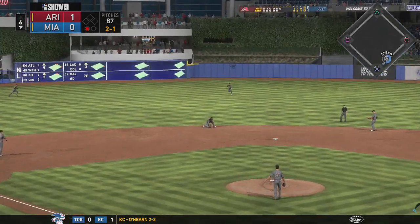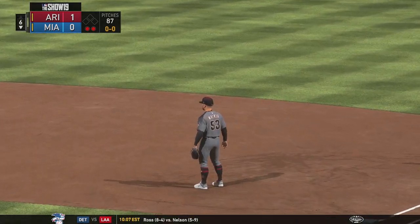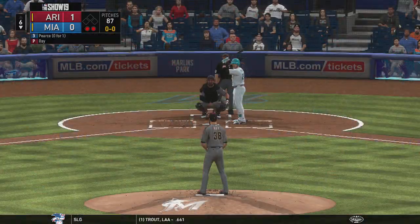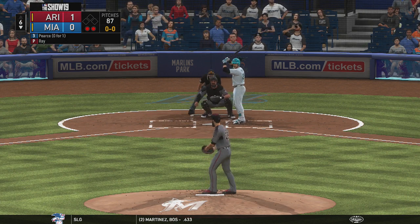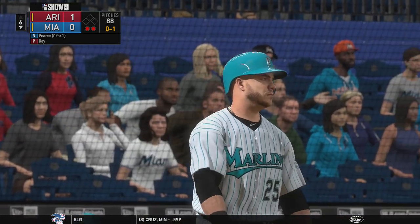Ground ball sent back up the middle. Escobar ranging up the middle. Throw gets him, 2 down. Stepping in, Steve Pearce. 0 for 1 for him here in this one. First pitch of the at-bat on its way. Well behind that fastball. It's a swinging strike.